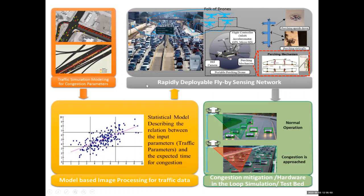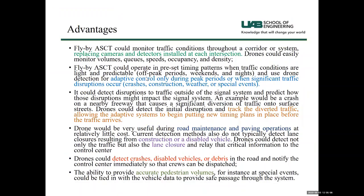And then the second advantage is that during off-peak hours, weekends and nights, when you don't need it, you don't need to do any of those. You can focus on implementing the system only in the peak period of time, or when you have a situation of crash, construction, weather, or special events. Also, when you see something happening on the main road or highway and you need to track the diverted traffic, you can allow this system to put a new timing plan in the intersections. It can also be used during paving operations or maintenance, during routine times, or at construction challenges, disabled vehicles, and lane closures; the drone can come in and take it over.